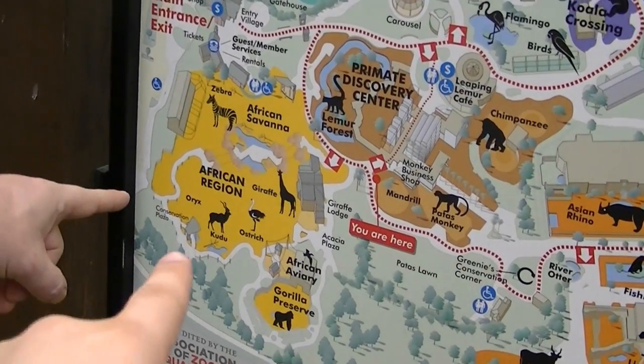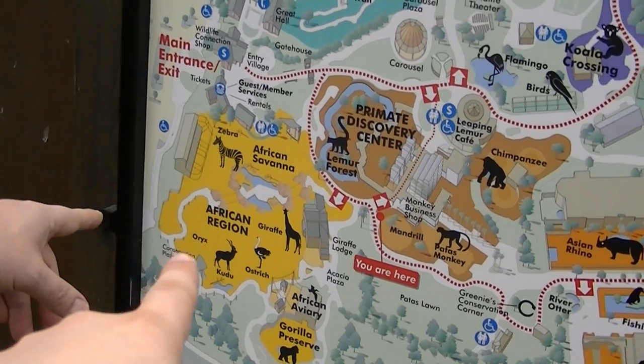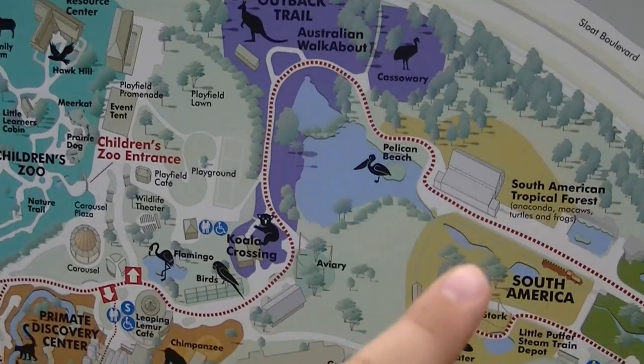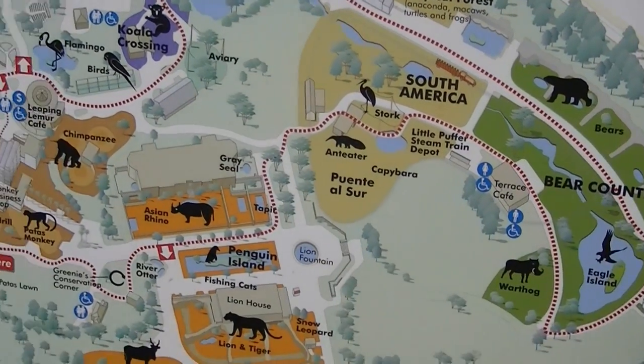We were down here at the African area, the African region. Now we are next to Primate. And that way is the cats and rhinos and hippos and other interesting critters.